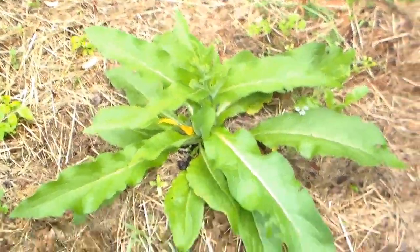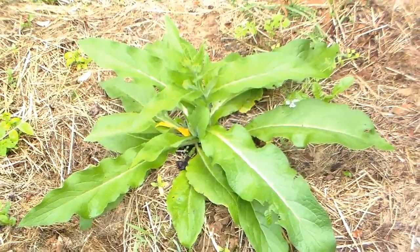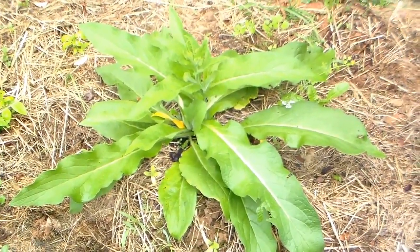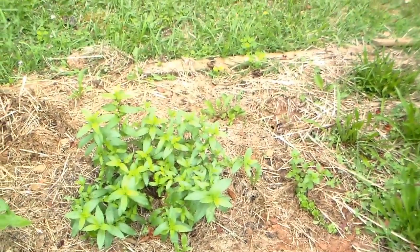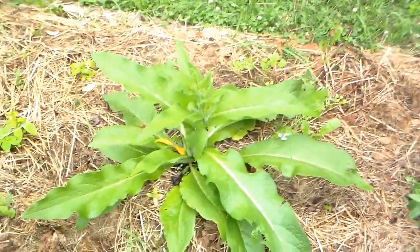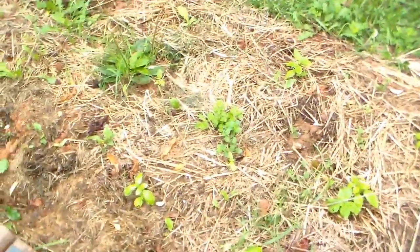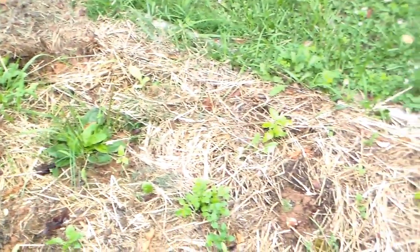That, my friend, is awesome. That is my comfrey, and it is getting big. I'm sure it's going to be aggressive, and I prepared by putting aggressive plants around it, but I think it's probably pretty unstoppable. Basil, dandelions, got some dill in there.